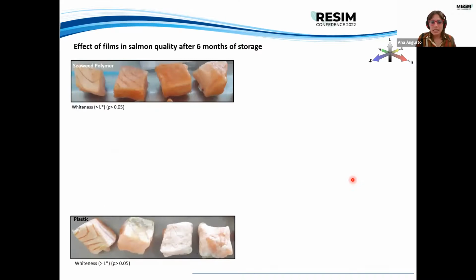We observed that the samples that were packaged with the seaweed polymer and also with the plastic material presented the development of a freeze burn on the surface of the samples. As you can see here in these figures, inclusively they are characterized by higher whiteness color that is here represented by the color parameter L.